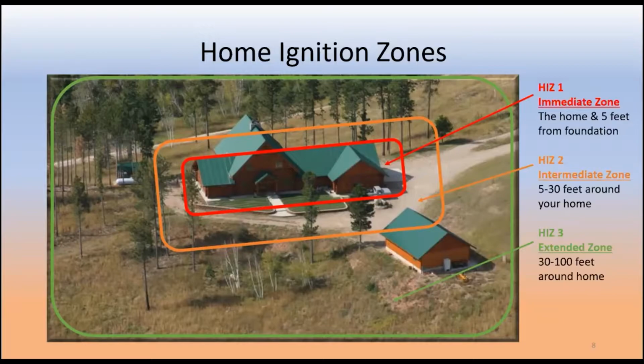The extended zone, shown outlined in green, is to reduce the energy of the heat of the wildfire and slow its advance to reach buildings. This zone becomes larger when slopes are present. Slopes increase flame lengths of fire, and fire travels faster and easier going uphill. Create a clean, discontinuous path of vegetation, making it difficult for the fire to burn directly to buildings.